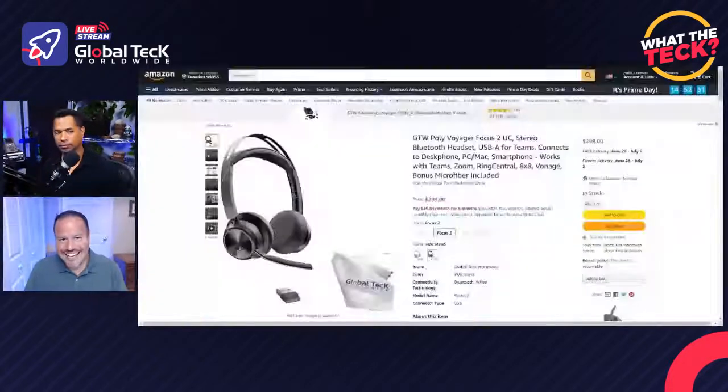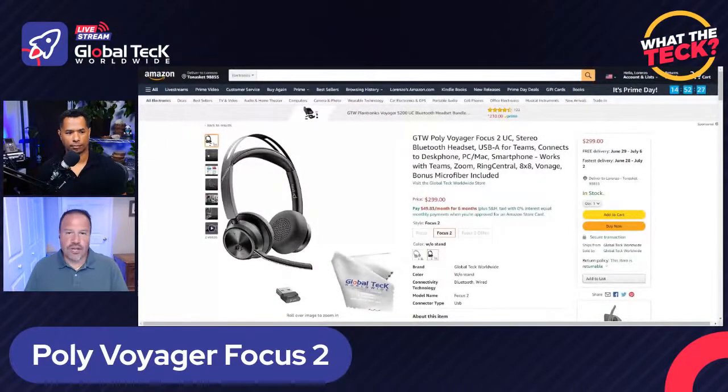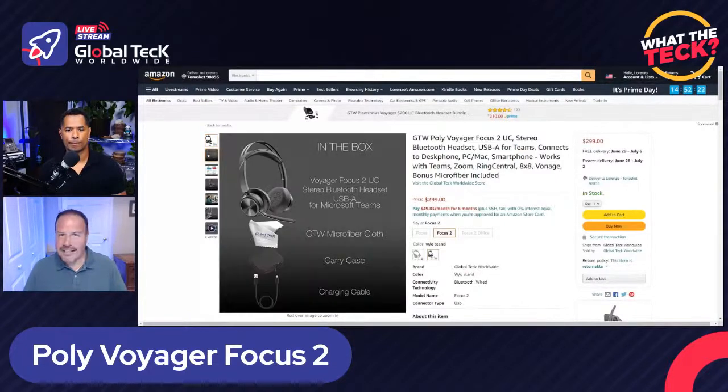First, we want to take a look at one of the better Bluetooth headset options that's available on the market from Poly, called the Voyager Focus 2. This headset is one of the newest products on the market. We're going to talk about its comfort. We're going to talk about its audio quality. We're going to show you how you connect it.